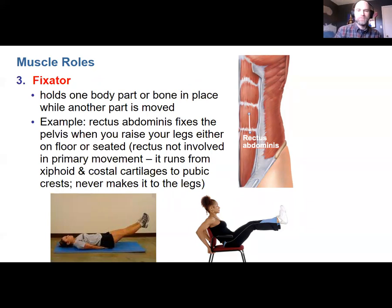Even though the major movement is with your leg muscles, the rectus abdominis, right in here, are stabilizing or fixing things so that the other movement can happen. They basically provide an anchor so that the other movement is possible. And if those muscles don't flex, then you can't do that movement because you won't be able to provide the stability to lift those legs up. So that's an example of a fixator.